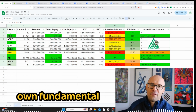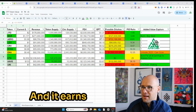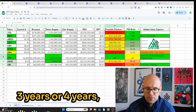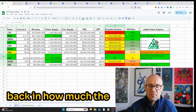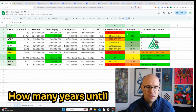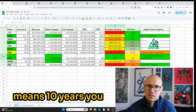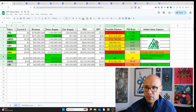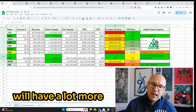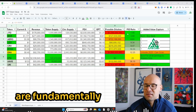Okay, so you want to own fundamental investments that have underlying value. If you have Maker and it earns $300 per token and there's only 1 million of them, you know that within 3 or 4 years, you get your money back from what the protocol is earning. Okay, this is how you value stocks. How many years until I get my money back in this investment? A price to earnings of 10 means 10 years to get your money back at the current rate of growth. Obviously, crypto is in a parabolic adoption phase and will have a lot more users and a lot more revenue generated in the future. So these projects are fundamentally investable.